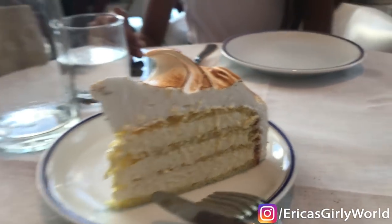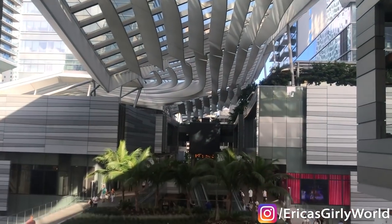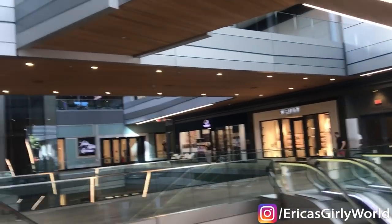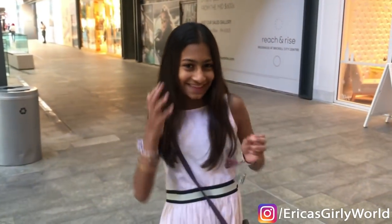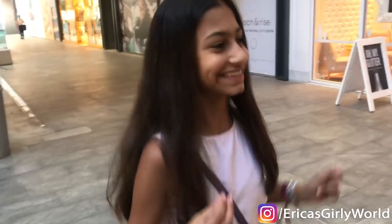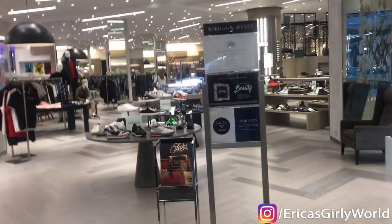Dessert is served. Meringue vanilla cake, just for you to drink. Ava, where are we gonna go next? Saks Fifth Avenue! Woohoo! Let's go! Oh, we are in the men's section, Ava. Wrong floor.